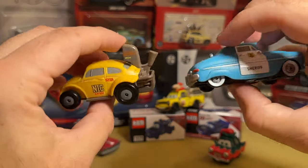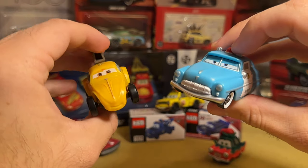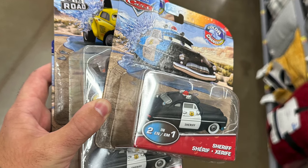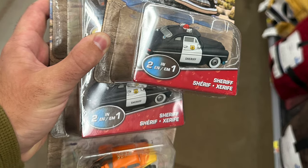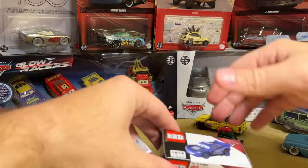Two very good options. Shouldn't be that hard to find either of these two, as it is with any color changer. Once they hit the stores, give it like a week and there's a bunch of them on the pegs. Took me a little bit. I remember I found Royce and didn't find Sheriff for a little bit. And now they're at all the stores I go to. Easy peasy, lemon squeezy.